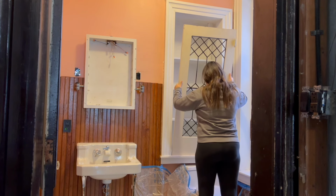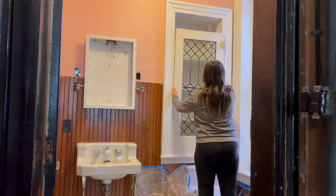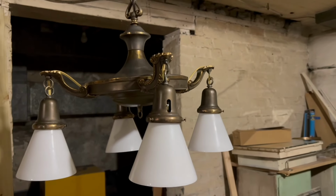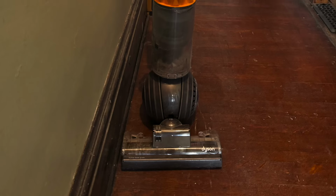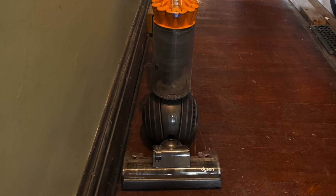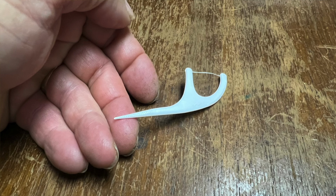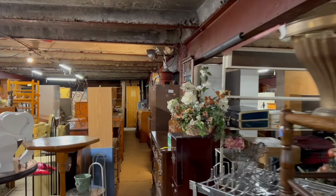On a previous trip, we scored a beautiful leaded glass door that almost fit perfectly in our bathroom cabinet. We found light shades for vintage fixtures, a box of old lights, and perhaps the most shocking deal, a Dyson vacuum cleaner for just $20. All it needed was a little detective work to extract a plastic floss thingy, and voila, it works like a charm.